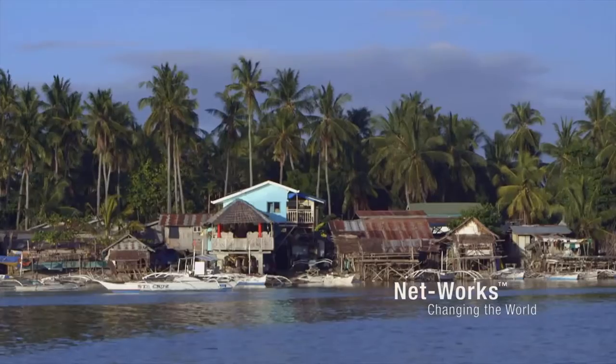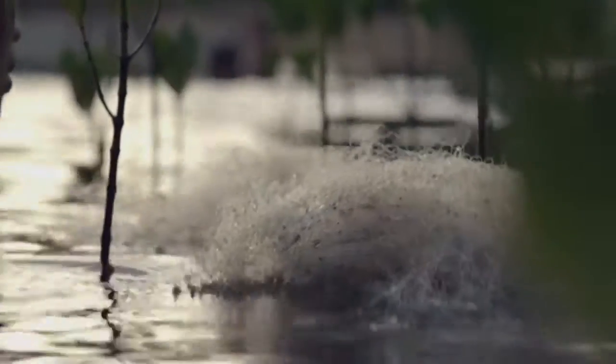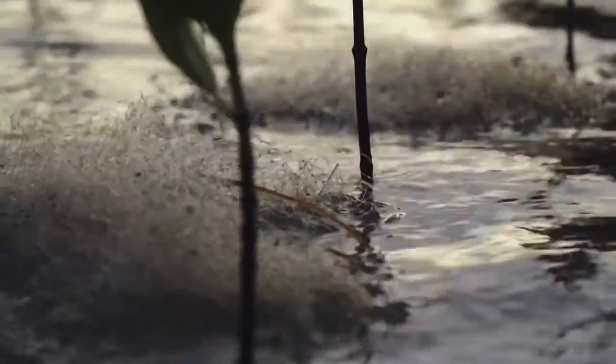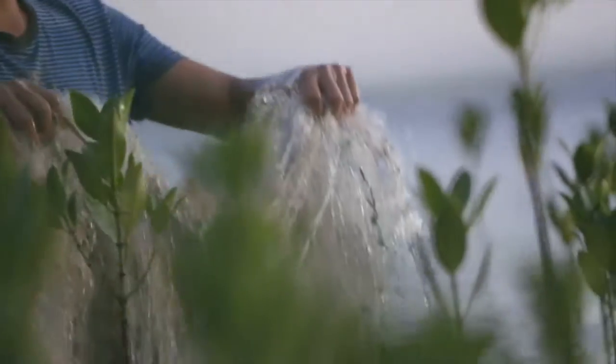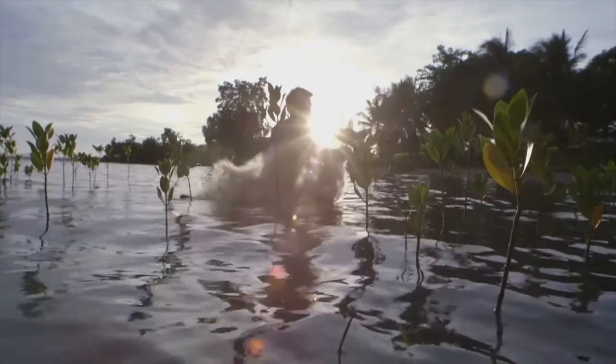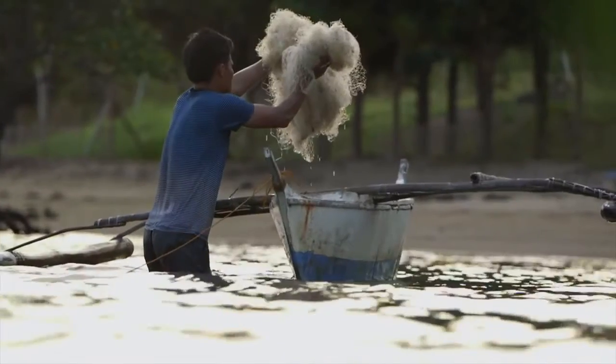Networks is a community-based supply chain for discarded fishing nets. So the idea is to collect discarded fishing nets off the beaches or get them from fishers as soon as they have finished using them so that they don't throw them into the sea or just discard them on the beaches. And do it in such a way that the local communities benefit as much as possible.